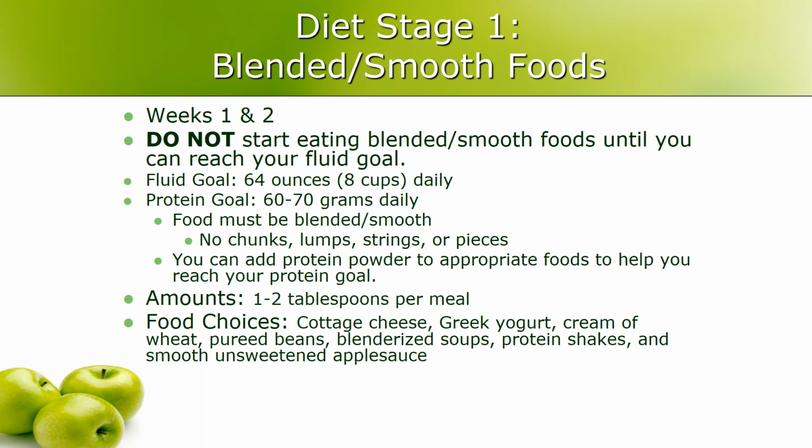Everything should be very smooth, no chunks, no lumps, strings, or solid pieces. You're going to be focusing on things like cottage cheese, Greek yogurt, protein shakes, pureed beans, and other foods that you will see listed on the food list. With things like cream of wheat or oatmeal, those are great things to add in, but they don't have a lot of protein. So you want to maybe add some protein powder once it's prepared. Again, everything that's going in your mouth should be high protein.